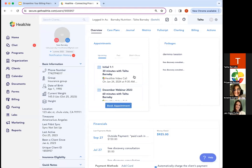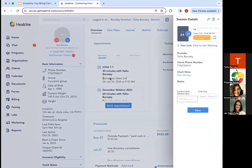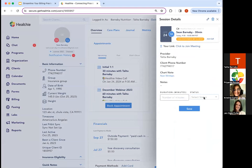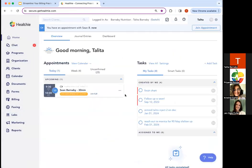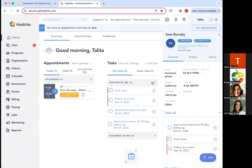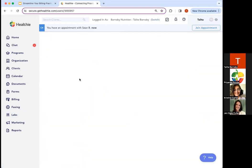Awesome. So right here on this appointment, if I click on it, right in here under the status is where I can mark the appointment as occurred. You'll also have access, let me actually go back, because under the home page, you're also able to click on the appointment. Right in here is where you can, of course, start charting, join the appointment, cancel the appointment, and see it. So let's go ahead, going back to my clients page.